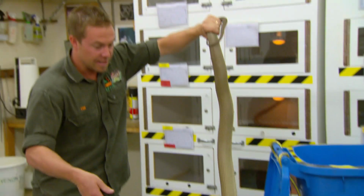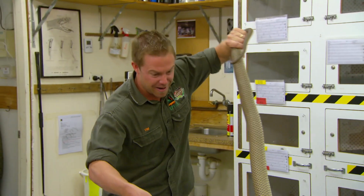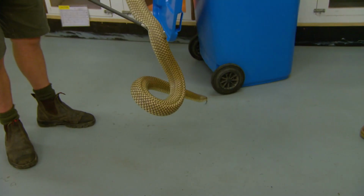Getting a bit nervous now, I think I've got to handle that in a second. Now you're a big lad, you know, for me, he's longer than me. I'm struggling here. You're a big lad, use that height. Zach's practiced this process many times. First of all with a rubber snake, forever and ever. Then he moved on to tiger snakes. He knows how to do this.